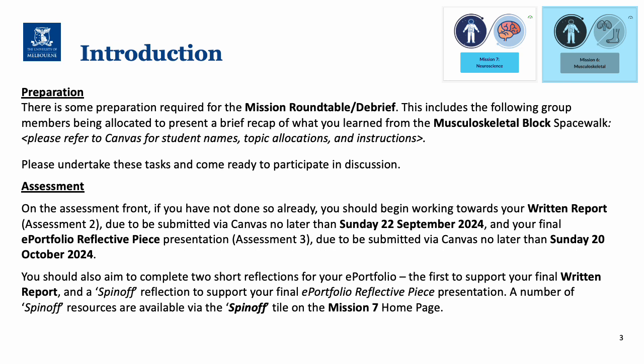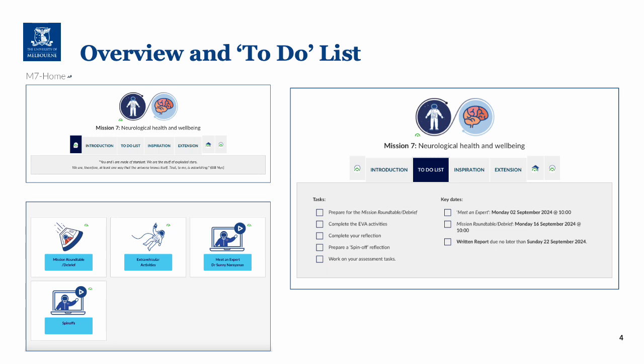To support these assignments, you should aim to complete 2 short reflections for your e-portfolio. The first to support your written assignment, and then a spin-off reflection to support your final presentation. And a reminder of the spin-off resources that are available via the Mission 7 homepage.